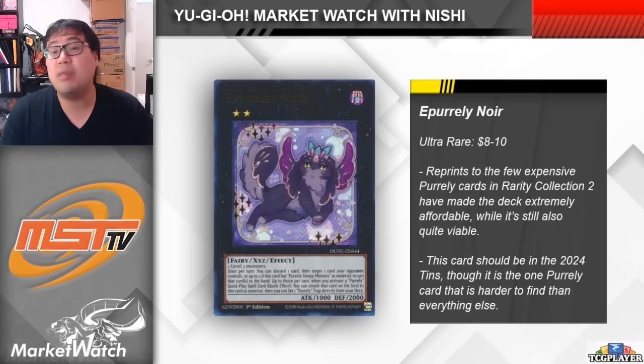Moving on, we have a card that was definitely affected by the release of Rarity Collection 2, it's Pearly Noir. Now, while a lot of other cards from the Rarity Collection sets were more generic, Konami made the interesting decision to reprint the expensive cards from the Pearly deck in the set, specifically Pearly, My Friend Pearly, and Pearly Pretty Memory. These just happen to have been the most expensive cards from Amazing Defenders, which is where Pearly first came out. Now, prior to the Rarity Collection 2 set announcement, these were like $20 to $30 each, but now with the reprint, they're effectively just bulk.